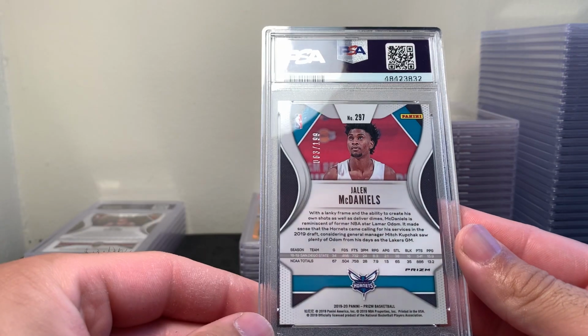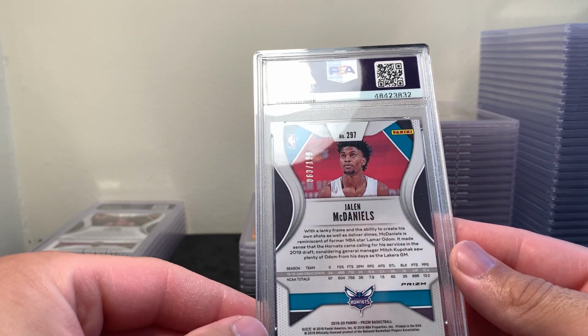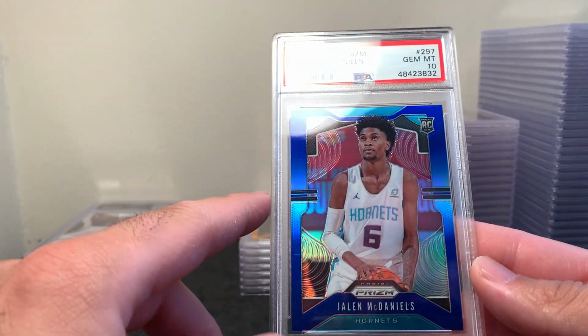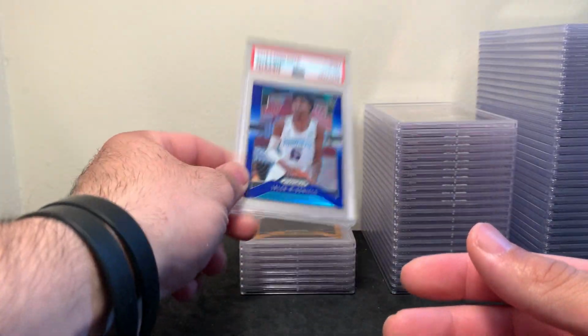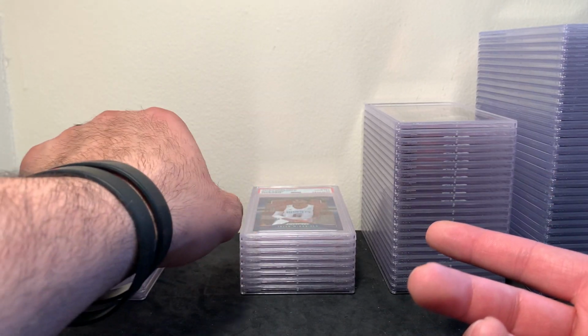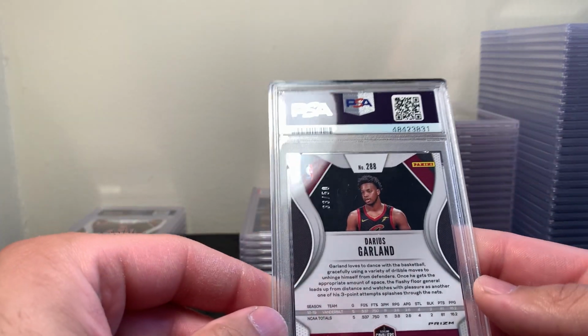We got Jalen McDaniels. Prism Auto, numbered to 199. No, it's not an auto, it's just numbered to 199. Again, this is one I wish I would have been able to get Darius Garland, but the 199s are really sought after parallels. But again, PSA 10, a guy who probably doesn't have a lot of cards. I graded like 3 Jalen McDaniels cards now, 2 of his autos and 1 of his numbered prisms. This is a big card.